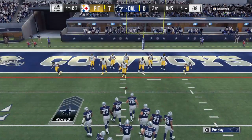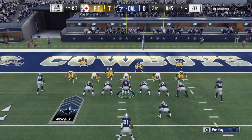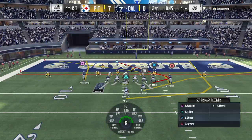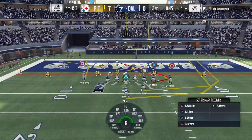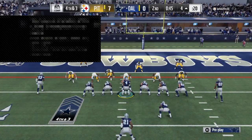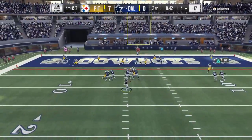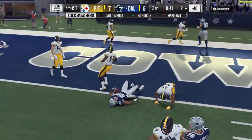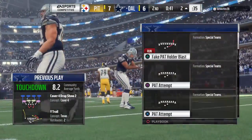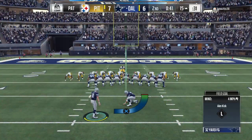The offense is not leaving the field. They're going to stay out and go for it on 4th and 3. They come up in an offset eye. Prescott to throw on 4th. And this is caught for a Cowboy touchdown. Dez Bryant from 4 yards out. And the Cowboys are an extra point away from tying the football game.